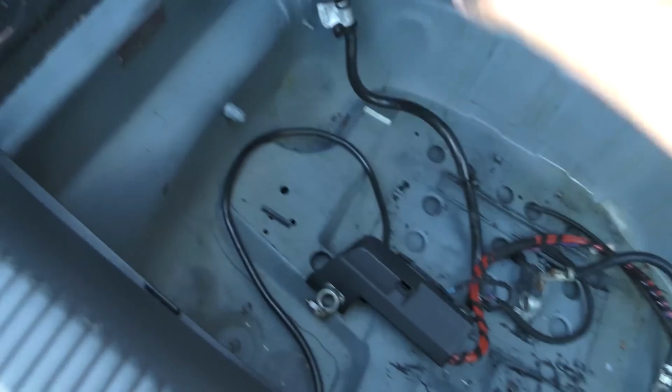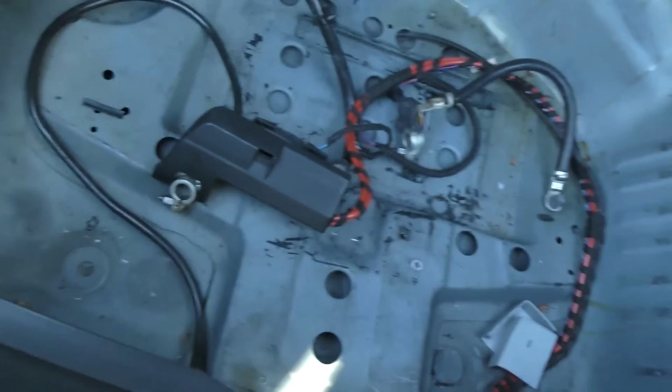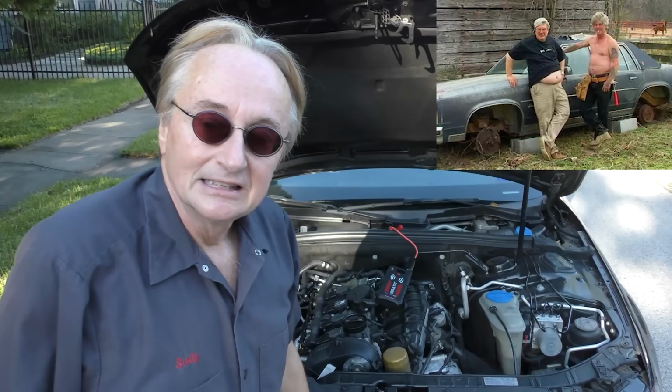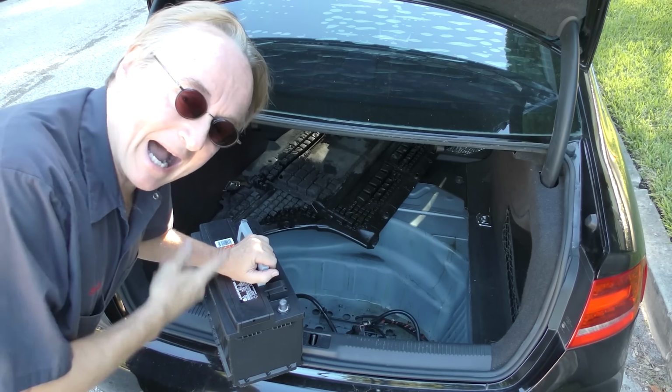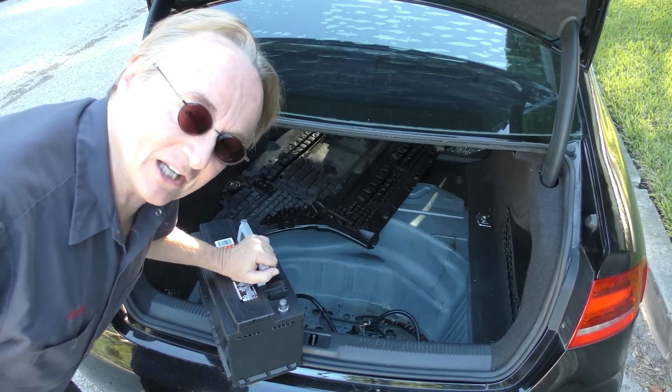Oh, there's no battery. There's not even a battery in the car. No wonder it didn't start. Like I said, this baby's been to 2 or 3 different mechanics, didn't know what they're doing, screwing around. So now we'll put a battery in and go from there. Well, at least you can't blame Audi on this one. They do put batteries in when they make them.